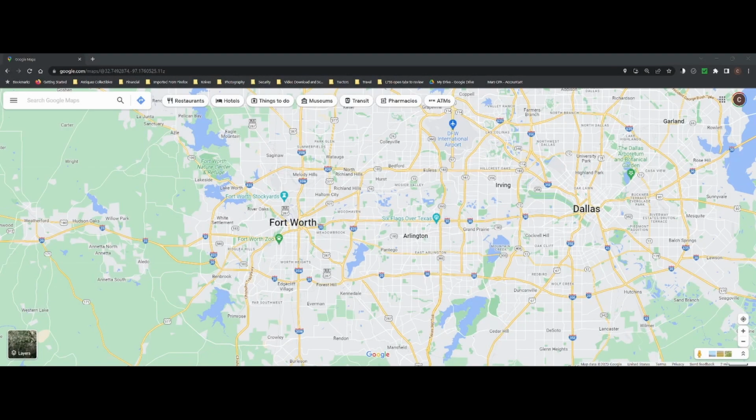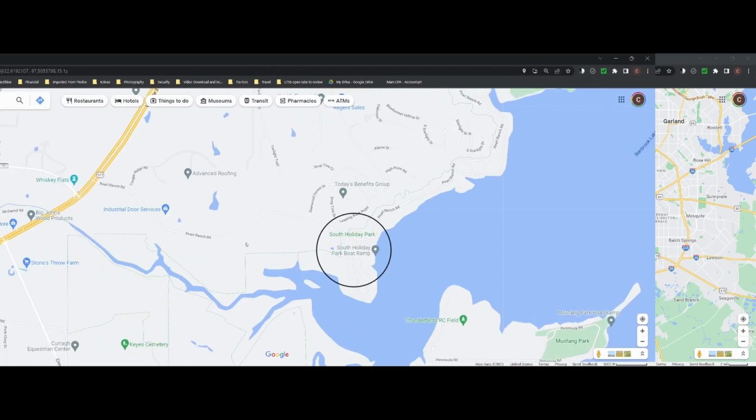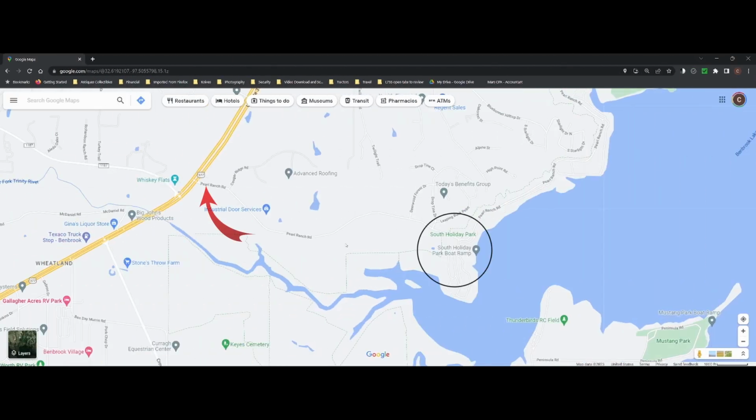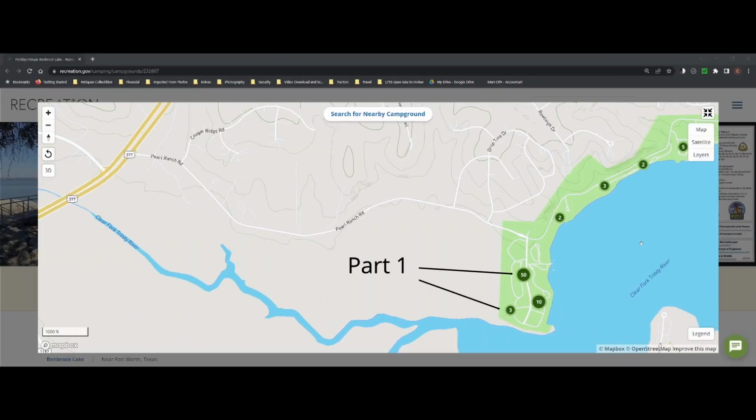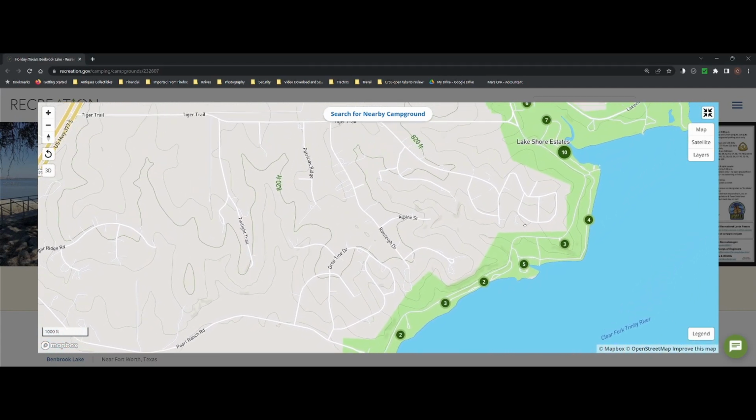The Benbrook South Campground is an Army Corps of Engineers campground located near Fort Worth on Benbrook Lake. Entrance to the campground is via Pearl Ranch Road. This is a rather large campground, so I'm going to divide it up into several videos to keep each video manageable.